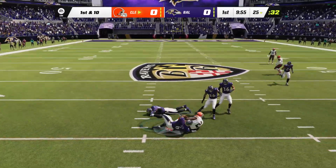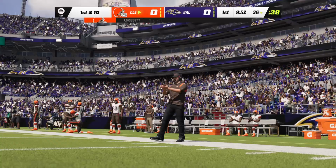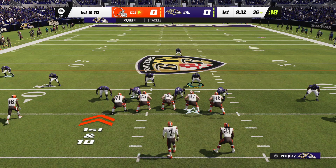Brissett. And there is Amari Cooper, his first catch. And he's taken down, but able to slip across the 35. That's a pickup of 11 and a first down on their first offensive play.